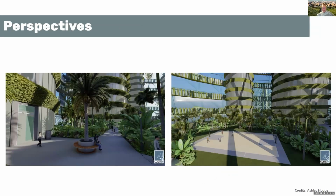And then here are just some perspectives from inside the prototype to give you a feel of what it would look like on the inside.